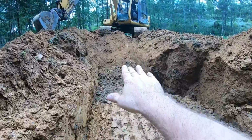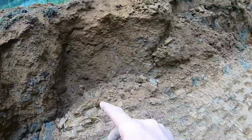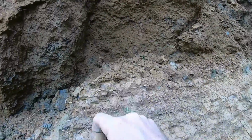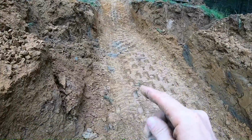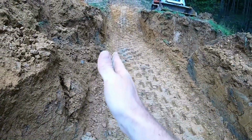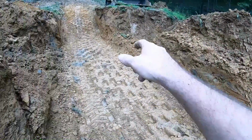Honestly, the whole dam needs cord, I think. But I'm gonna send Mike some pictures of what we found. But I'm gonna go ahead and keep building this up and getting it to a point where it's stable. Some of that bad clay did mix in on this side, but I think we can still salvage everything we had dug out and get a good core in.